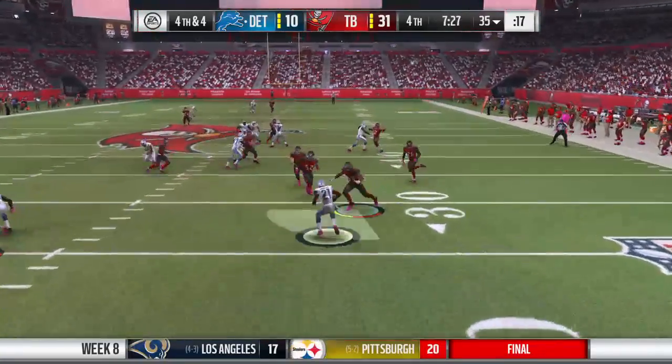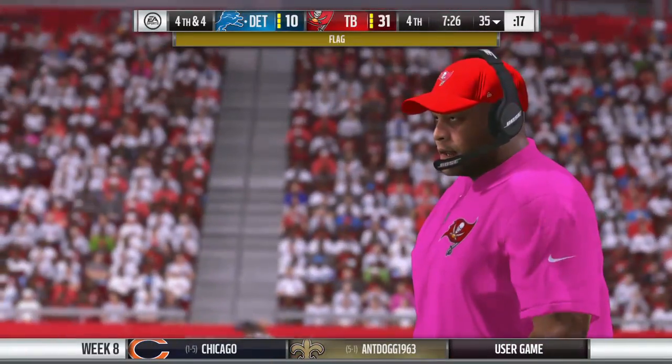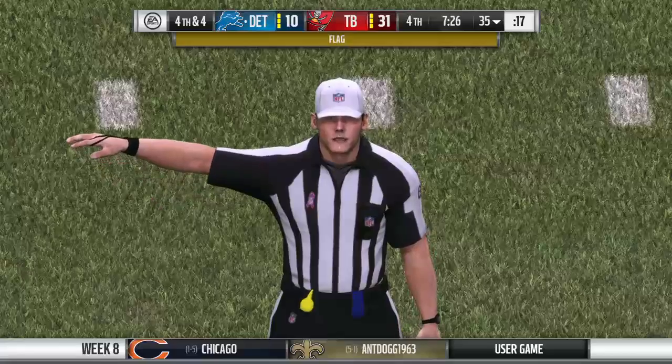Taking it about the 16. Illegal block in the back. Return team.